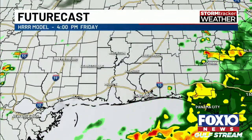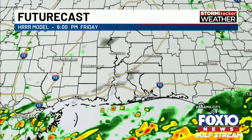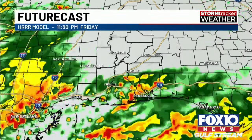Let's go to the HRRR. It's a similar story. We're mostly dry right now, mostly dry for this evening. However, later for those football games, like we saw in the graph model, we could see some coastal showers, so we'll be watching that very closely.